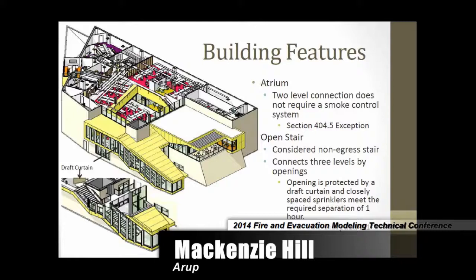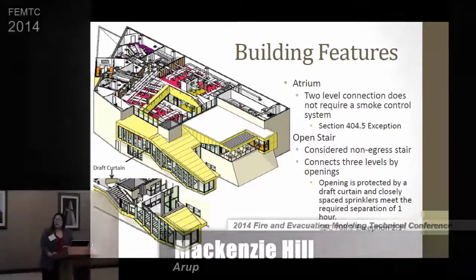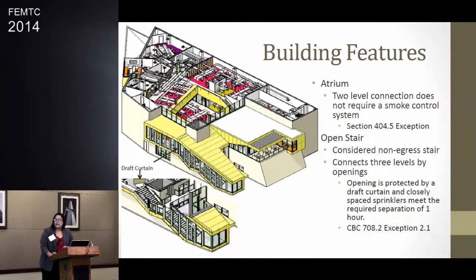There's a two-story atrium connection seen right here of the open office. CBC allows two-story atrium connections, but this is a little further complicated by an open stair seen here. It's considered a non-ingress stair, but it connects three levels, basically coming up here and then introducing to the second story and the atrium connection.